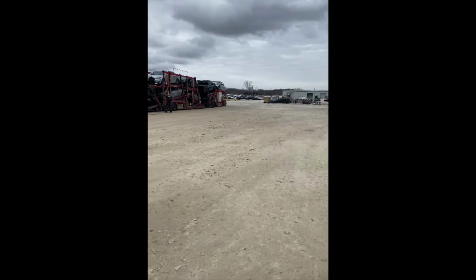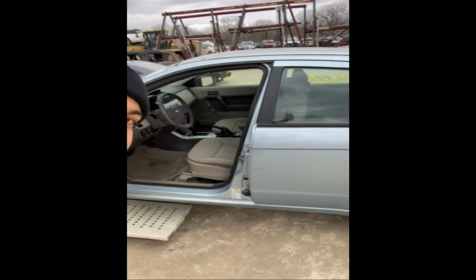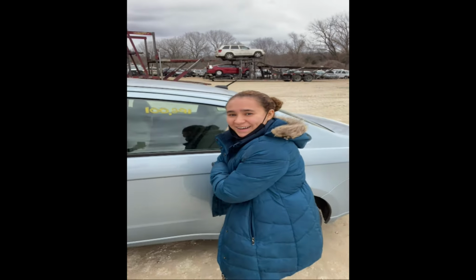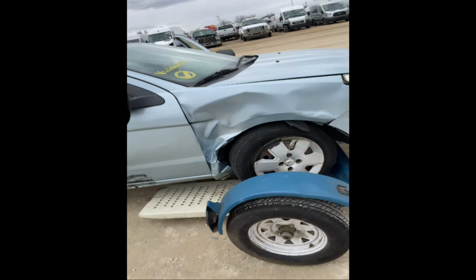First car. All right, we got our first car here in Copart, as you can see. Are you excited? She's not very excited. As you guys can see, you got a little bit of damage here on the front.